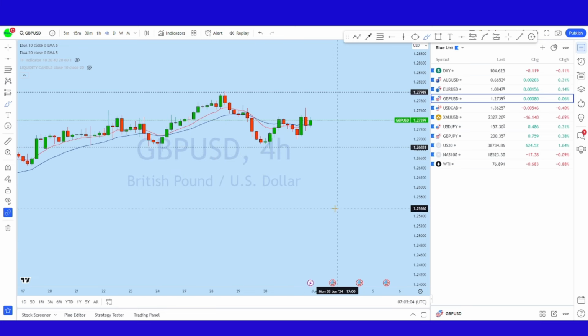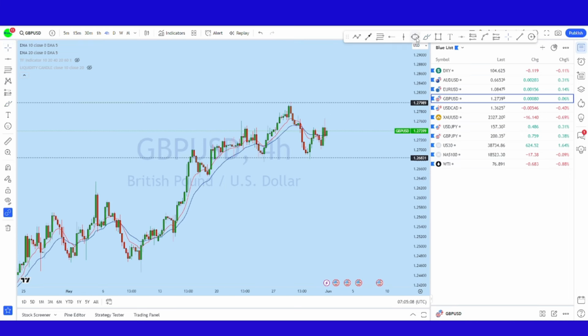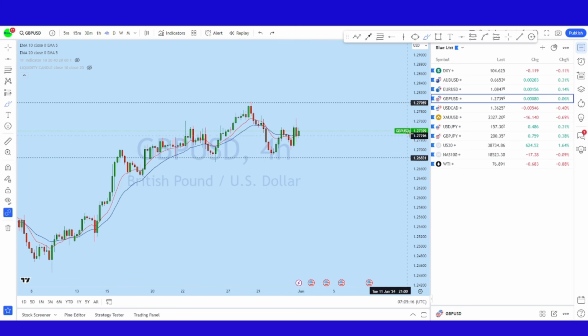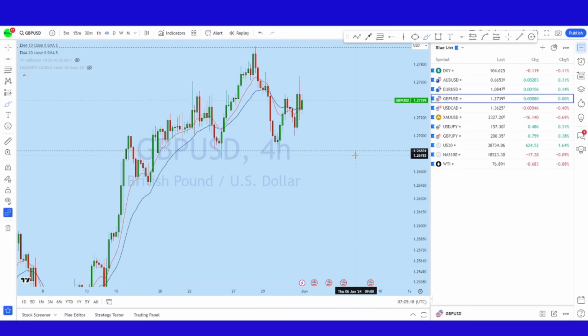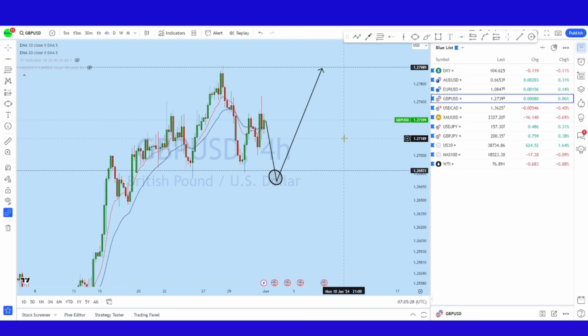Now if we look at the intraday perspective on GBPUSD, we can see that it is still maintaining a typical bullish market structure, and with this bullish market structure, GBPUSD is expected to drop down to any of these support levels. As we can see, there is a narrow consolidation pattern here, expecting GBPUSD to drop down and then continue to rise to the upside to create a new higher high.